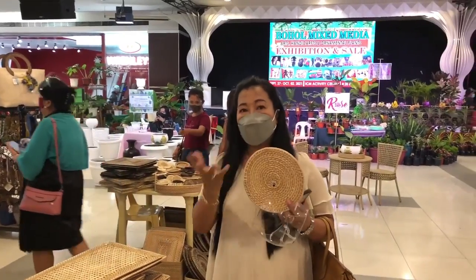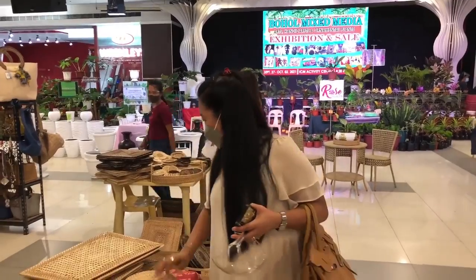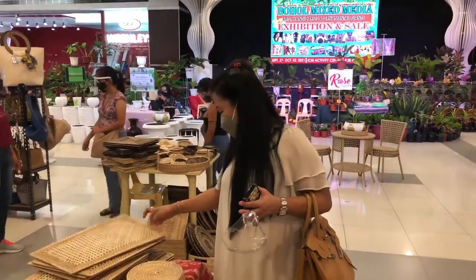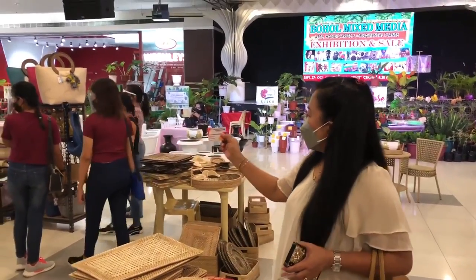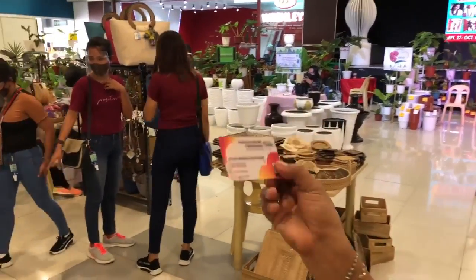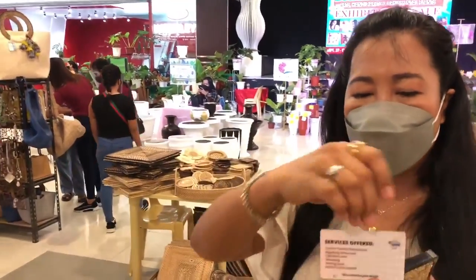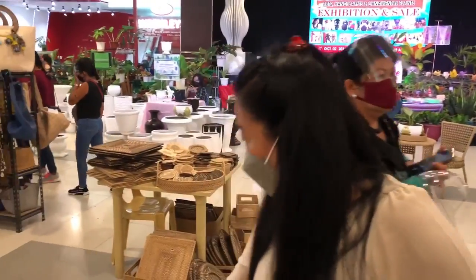And then they have also this one. Pwede mong paglapagan ng plato mo ng fruit or cheese and fruit. And they have here the placemat. Oh, ang ganda. Placemat nyo para sa mga anak nyo, ang ganda. And this one, ito yung Manglaw Home Furnishing Alma Bonita Esterado. Like that. Kita mo? And the services, ayan, you see? Pwede nyo silang tawagan.